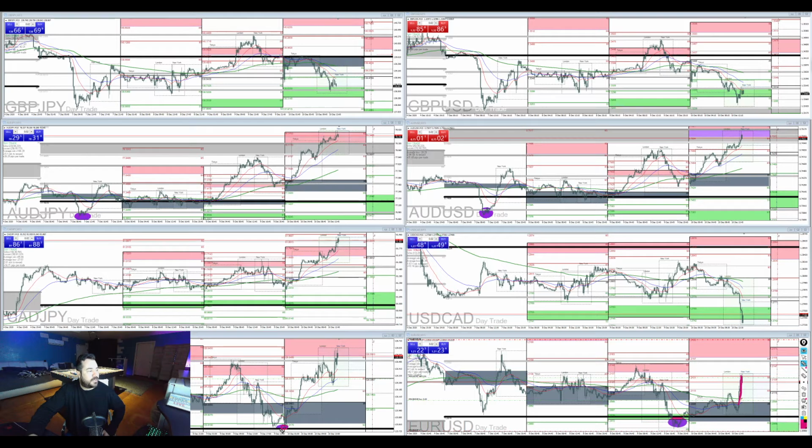I had the trade set up here. I was waiting for it to break during the London or New York session, and I was going to buy it from there. Once we had that rejection down here, I knew that price was going to be rising up. It just was too bullish too fast.